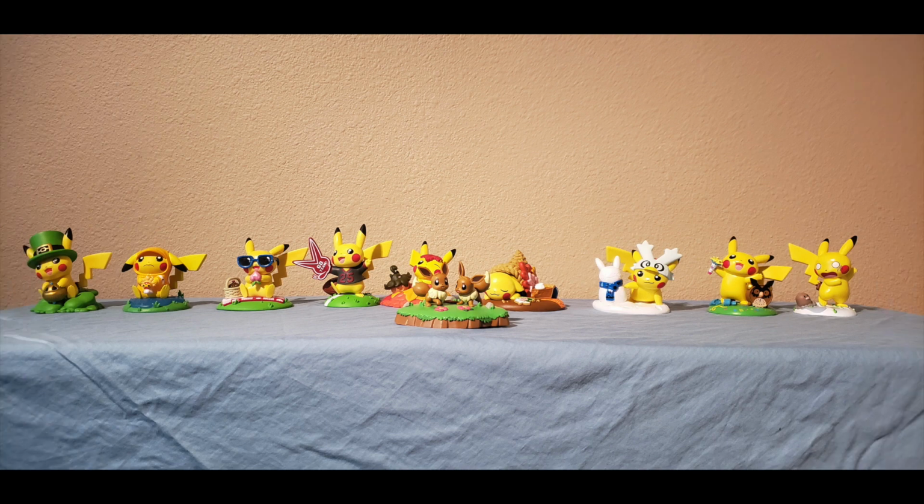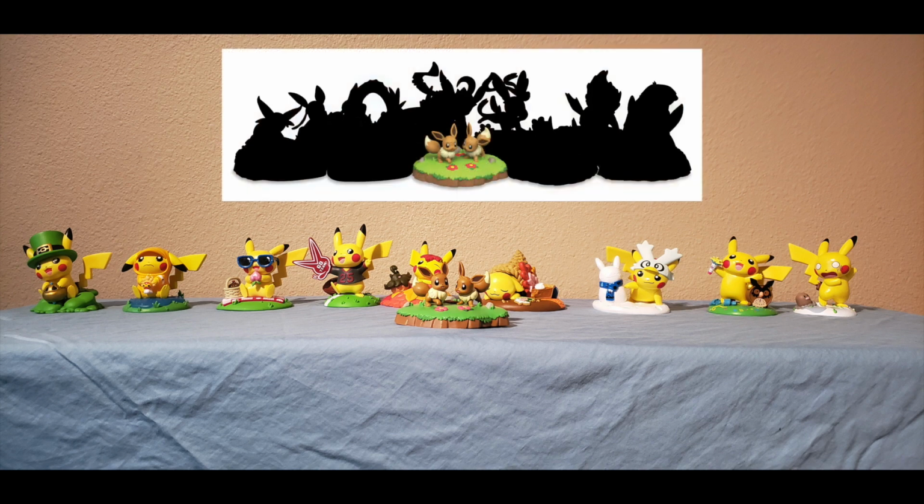Moving on with comparison time, I went ahead and grabbed all the other figures that I have from the A Day with Pikachu line, and I did this for a very specific reason. The An Afternoon with Eevee line is going to be significantly different than the A Day with Pikachu line. As you can see here, the A Day with Pikachu figures, they're all individual, and they all represent some type of holiday or theme for the month that they came out in. Now, with the An Afternoon with Eevee and Friends line, what's going to happen is that this is sort of like a build-a-display set. Each of the 9 figures in this set will make one giant diorama display featuring Eevee and the other Eeveelutions, which is a fantastic idea, and that probably is the reason why the figures themselves got smaller than the A Day with Pikachu line.